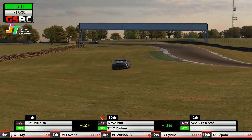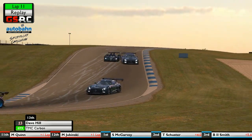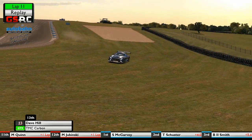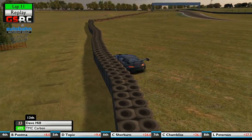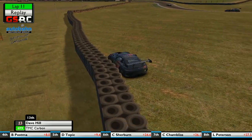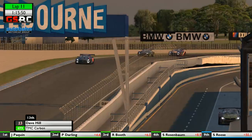Our director's really struggling here. Yeah, he actually got a little bit of help as well here. Just a little bit of a tap right there, and that's all it took in the braking zone. That was Mark Wilson of the prototypes that gave him a little touch. We need to give a little bit of a bonus or something to our director after tonight, that's for sure.